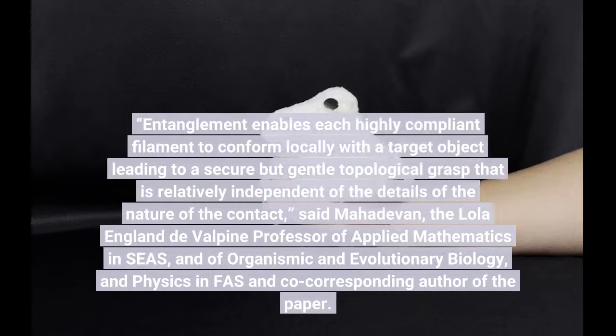"Entanglement enables each highly compliant filament to conform locally with a target object, leading to a secure but gentle topological grasp that is relatively independent of the details of the nature of the contact," said Mahadevan, the Lola England de Valpine Professor of Applied Mathematics.